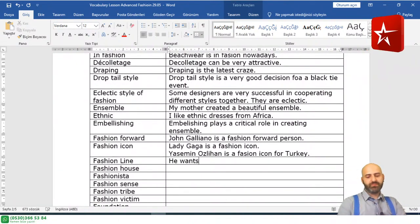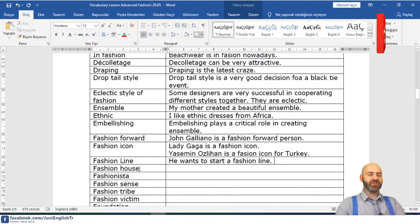He wants to start a fashion line. Maybe we can write like this: a young designer wants to start a fashion line.